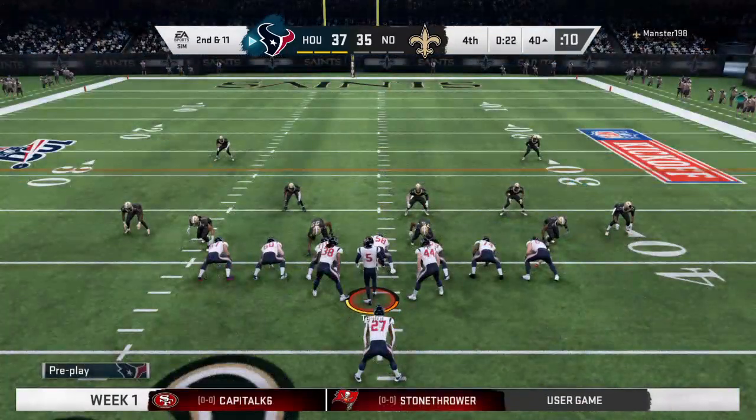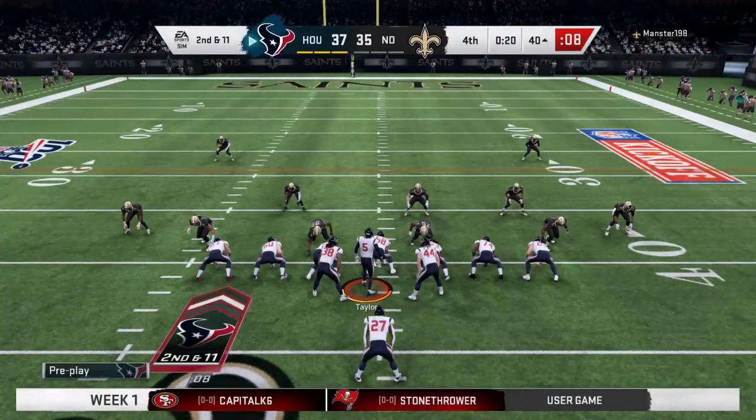Set, ready. Let's set a tone, fellas. Let's set a tone.